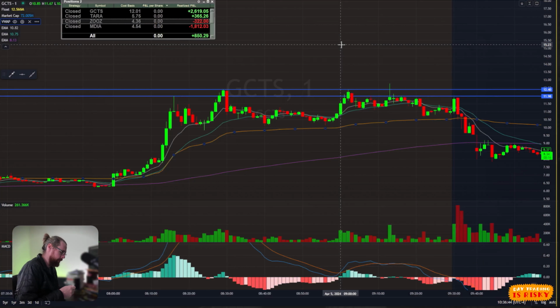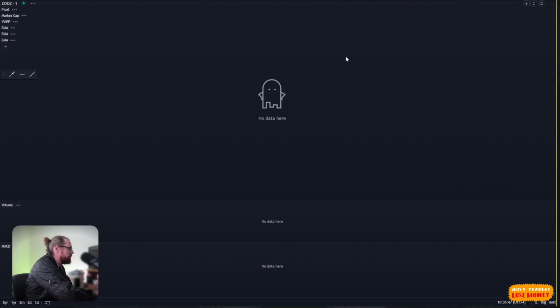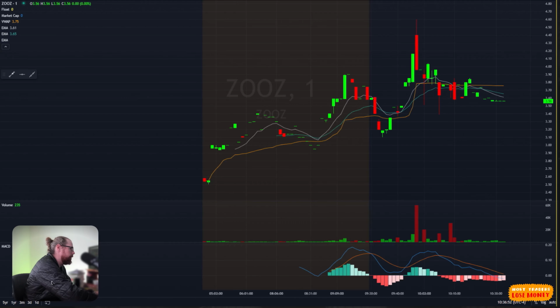So on ZOOZ, this one hit my scanners, IPO, and I'm like, okay, it's a de-SPAC merger actually. Today was day one. I saw it creeping up, thought the volume was too light, didn't trust it, no trades on it. It ends up halting up at 416, opening higher, and it dips for a second. I bought the dip, it squeezes up, and then it reverses, and I got stopped out.